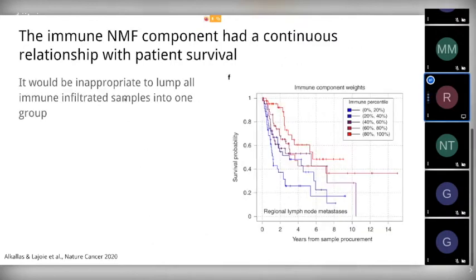So the last signature is the immune signature. What's interesting about the signature is that now you don't have, like what I showed you in the first heat map, just one group of samples that are labeled immune. You can use the immune signature to stratify the samples into gradients of immune infiltrate. And different groups of samples, depending on how much they're infiltrated by immune cells or depending on the strength of the immune signature, have different survival. So the samples that are more infiltrated by immune cells have better survival, whereas the samples that are less infiltrated have worse survival.